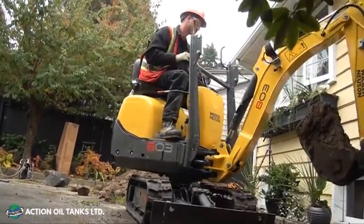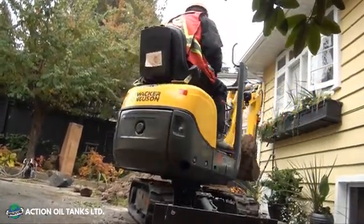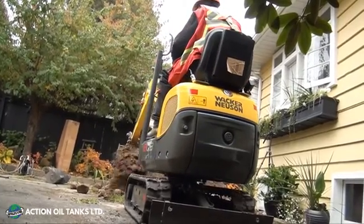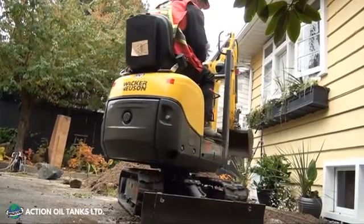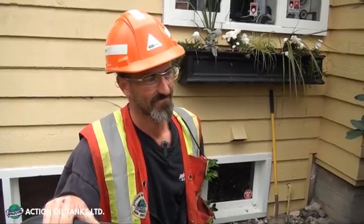Plan is now we've determined which way the tank is running. It's running north-south, not east-west. We're down about 4.5, 5 feet down. All right, so I'll leave you a check and you can swing by and pick up the permit and coordinate the fire inspection for tomorrow afternoon sometime.